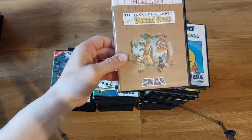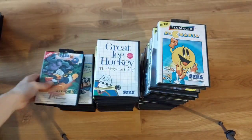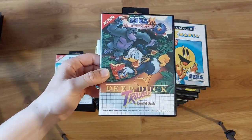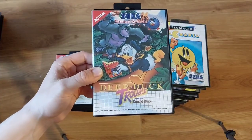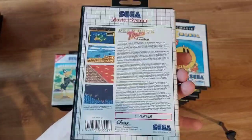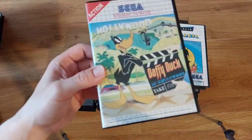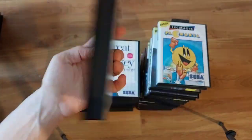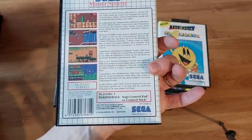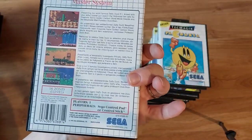We have the Lucky Dime Caper, and that's the classic variant. Classic game, deserves it. Then we have Deep Duck Trouble. When I did my original package and pickups video, I'm pretty sure I struggled to say this, and apparently I still do. So this was, I guess you could call this, the follow-up to Lucky Dime Caper. It's another solid game. It doesn't quite stand out as much, but it's good. And we have Daffy Duck in Hollywood, a late release. This was 94. Sorry, I didn't know if it was 94 or 95, but it was a late release. Maybe Cheese Catastrophe was 95. So it's tough to find.